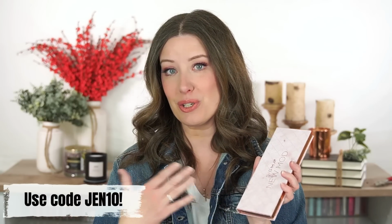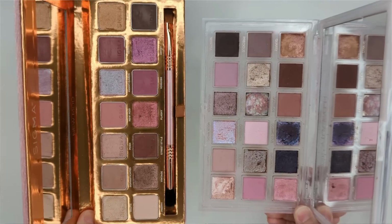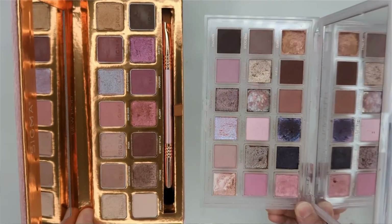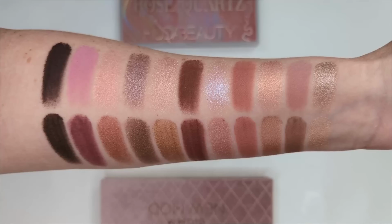But I did want to, of course, show you a few comparisons in case you might have a similar palette in your collection already. The first one that I have is the Huda Beauty Rose Quartz palette. I did get a couple of requests to compare these two when the Sigma one first came out. And I have to say, the Rose Quartz palette definitely looks very similar when you look at the two side by side. I think there are a lot of shades that look really close. And when you see it swatched out, I do think that they have a similar vibe.